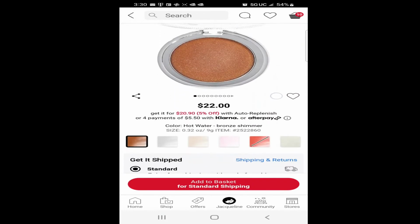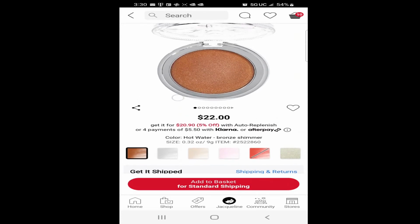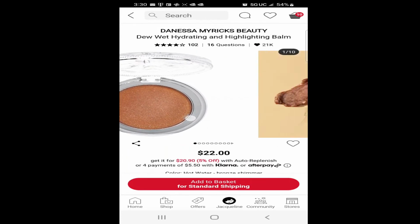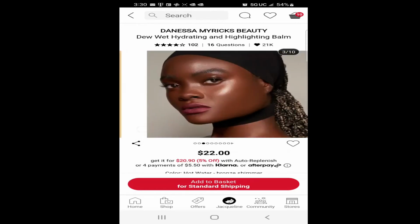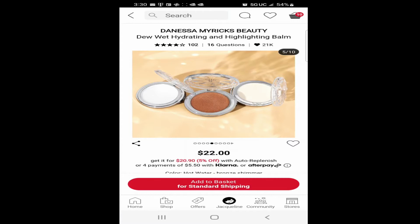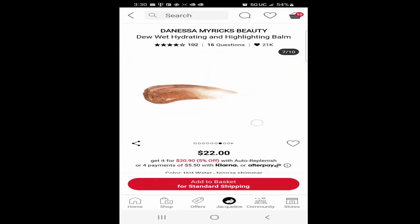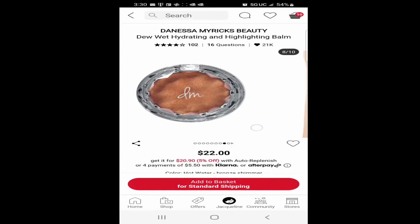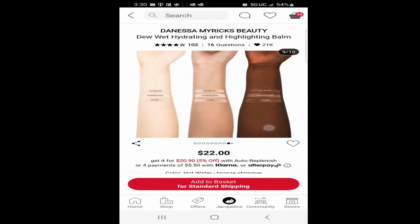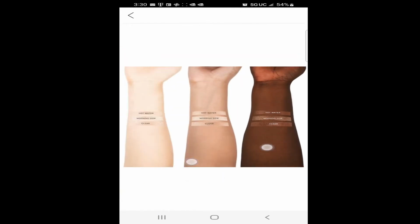The next item is by Danessa Myricks. You guys have convinced me to start picking up some of her items. This is the Duet Hydrating and Highlighting Balm for $22. You may see a theme that these products are kind of smaller in size because I carry my makeup bag with me to school. I like these little minis to drop in my makeup bag and not take up too much space. I was glad to see that she had a shade that I think would be complementary for my skin tone.